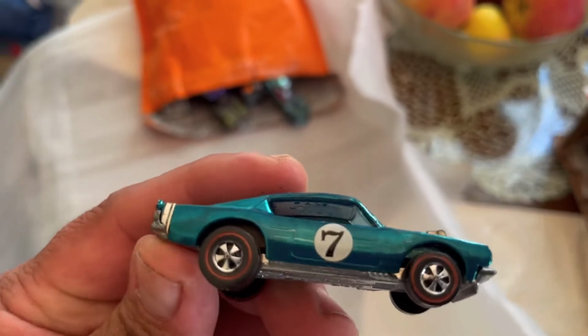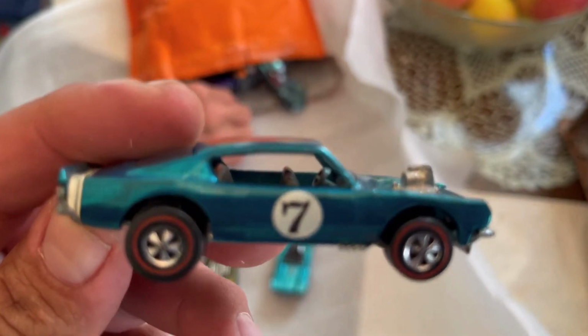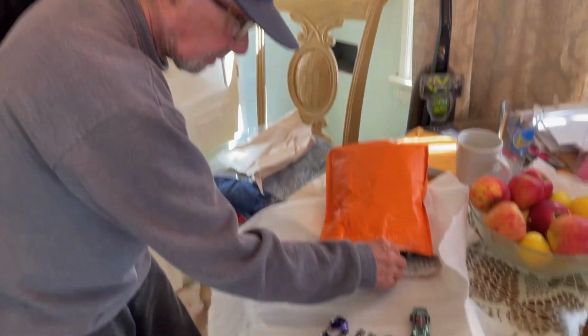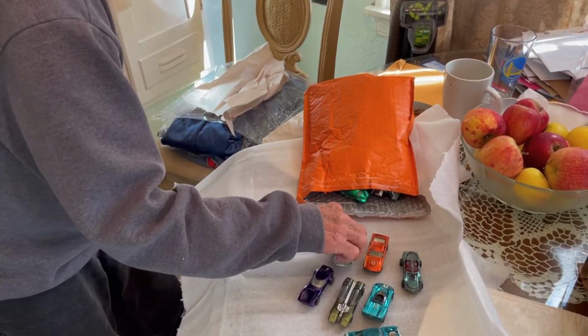So this is what was in there. Hot Wheel aficionados, what do you think? Oh, you look incredible. You look great. I need a flashlight. Keep pulling them out, Kevin. Okay. Yeah, man. I'm really excited for you guys. Kevin's just like, man.